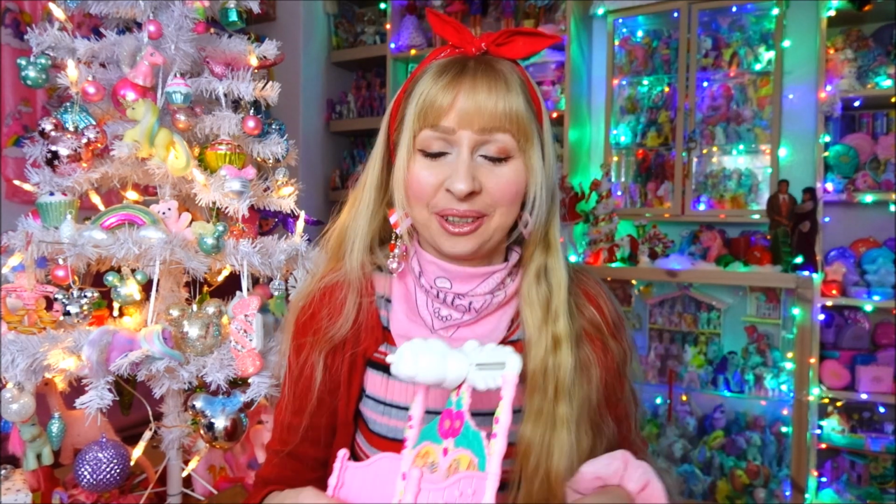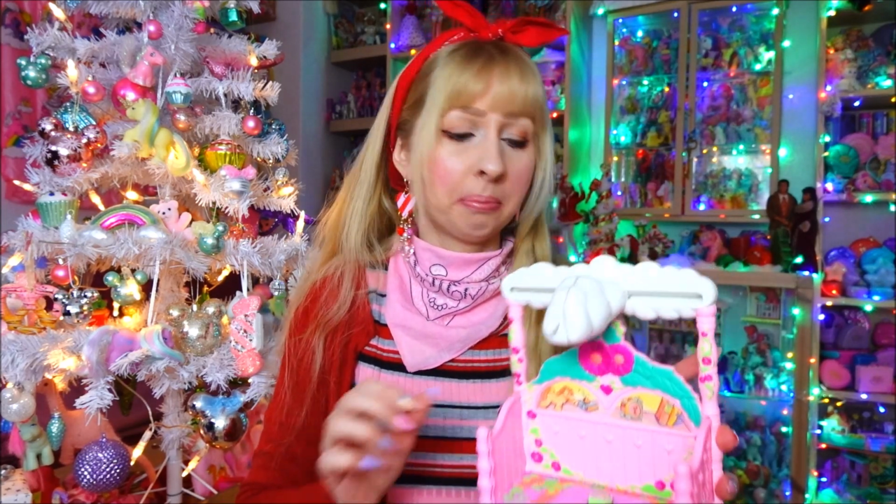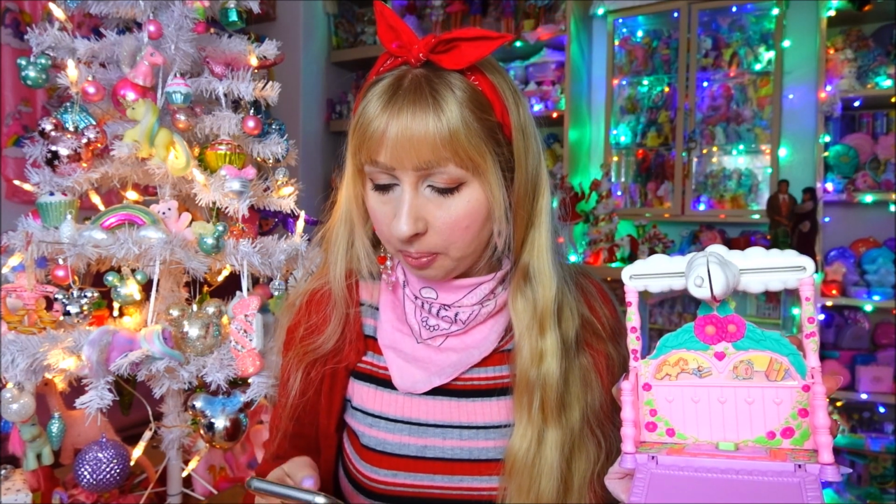So I do even have the matching pony to this, because this is the canopy bed. What's the actual name? I just researched and already forgot it again. Canopy bed with Light Heart, not light bed, because the pony is called Light Heart. I mean, I actually know that.